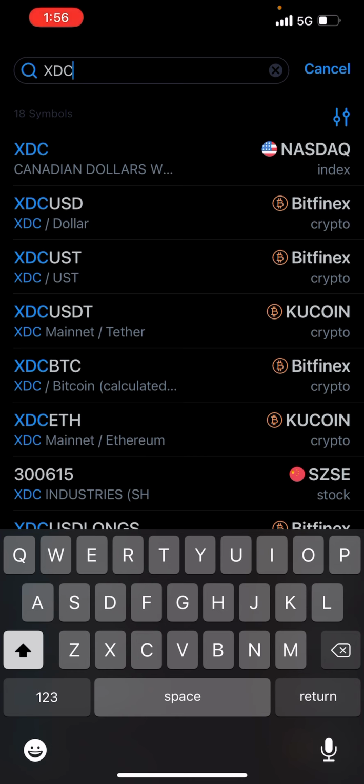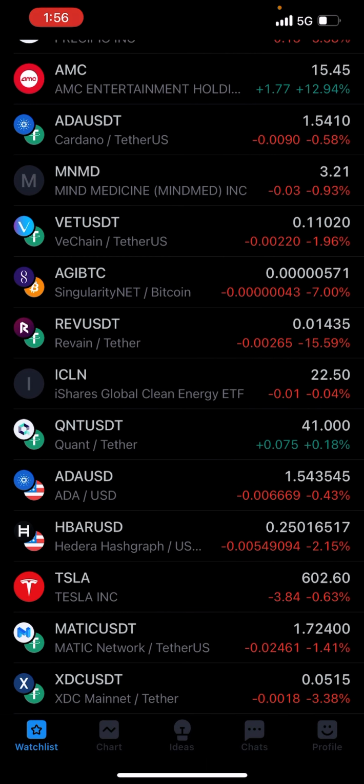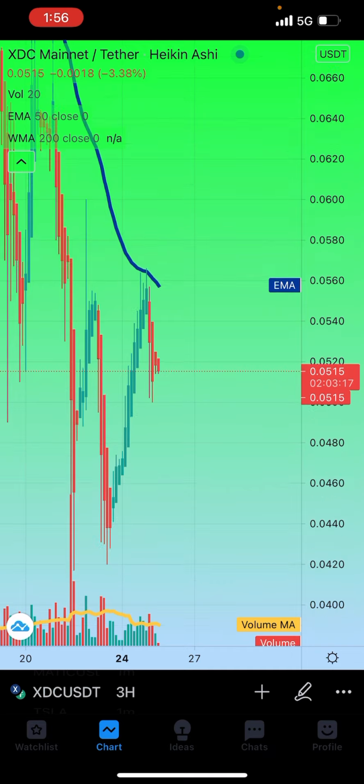Is that XDC Canadian dollar? Am I looking at Canadian currency or something? I'm going to go with Tether. No, it's not Canadian. Maybe that was just in the Canadian currency.